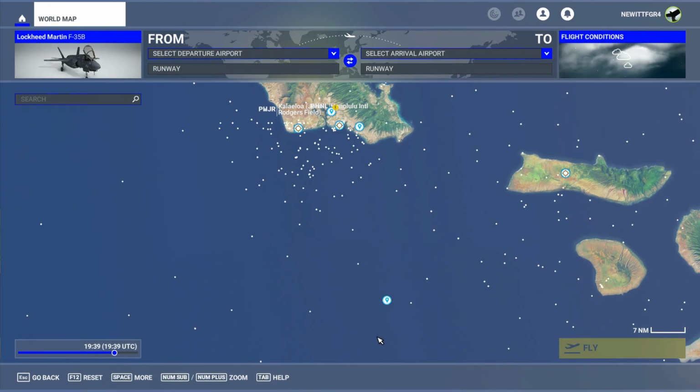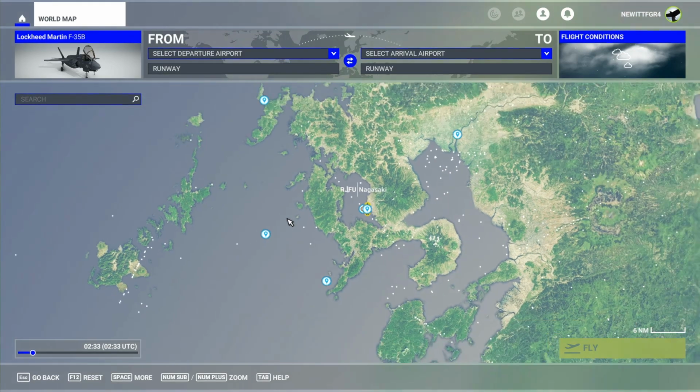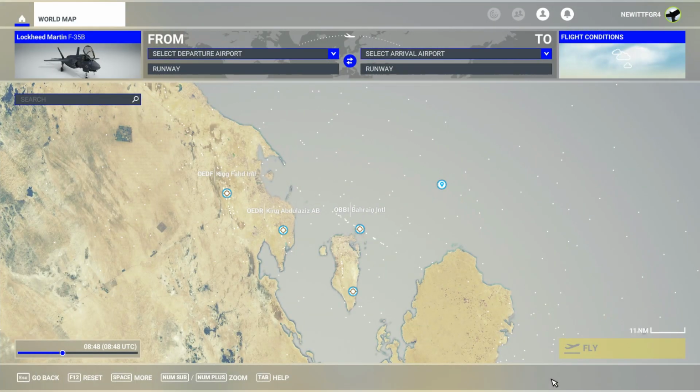based on the island. And our penultimate spot in the location countdown, we have the USS America off the coast of Sasebo in Japan. And in last place we have a non-mover in the Persian Gulf, the USS America off the coast of Bahrain, and a recommended place to launch from is Sheikh Issa Air Base.